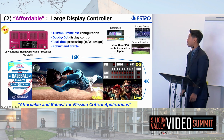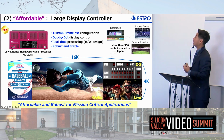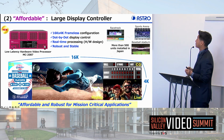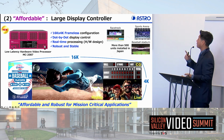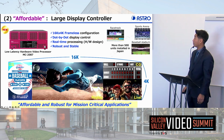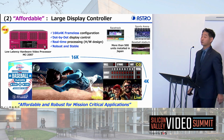So you're going to be able to control a 16K by 4K frameless LED wall. You can set up that wall any way you want. We have dot by dot capabilities, so you can have a true one-to-one representation of your imagery on a large LED display. And this has been installed in many sports arenas, horse race tracks, baseball stadiums. We're looking at doing airports and universities. And we believe that with the cost savings that this can provide compared to our competition, that we can provide this now at a college sports level as well.